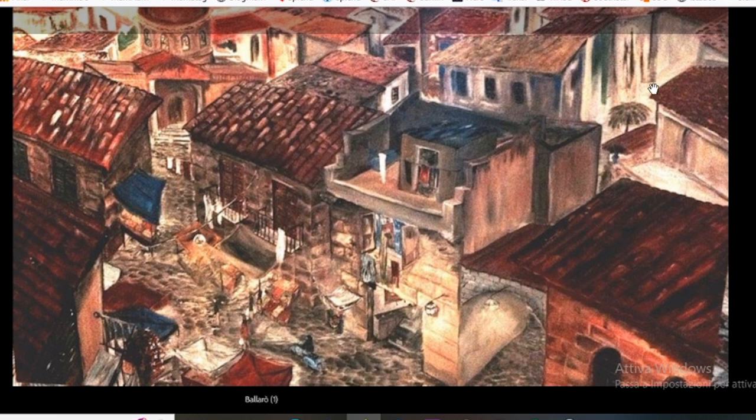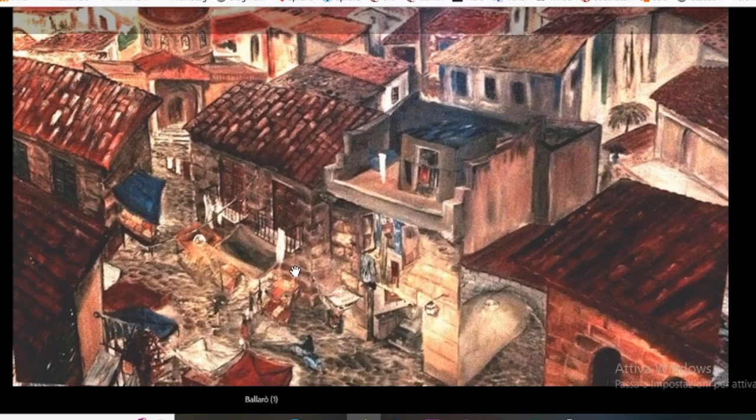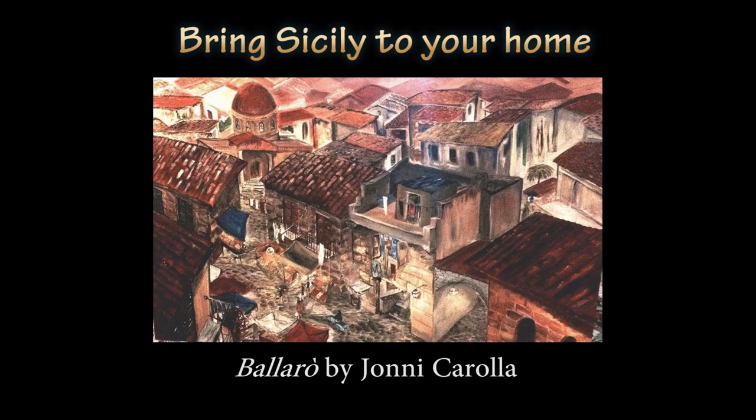There are many narrow alleys in Palermo, so like a Casbah, and the red domes that you can see on many churches in Palermo, and the coppi, the typical tiles of many roofs in Sicily. Okay, here we are in Ballarò. So with this painting, bring Sicily to your home.